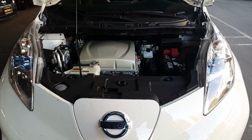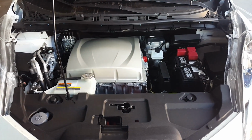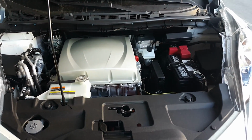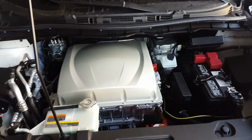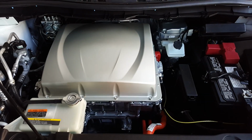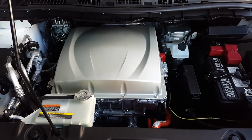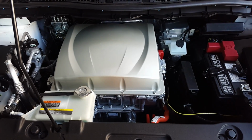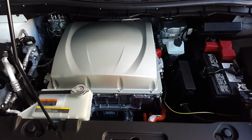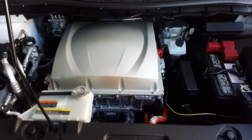Now here it is, the biggest change to the 2016 SV and SL model when it comes to the Nissan Leaf. It's not the same battery system anymore. Now it comes coupled with a 30 kilowatt hour battery, upgraded from the 24 kilowatt hour. What that means in terms of usage is that the Nissan Leaf is now rated at 107 miles. So out of a charge you can go 107 miles without having to worry about anything.